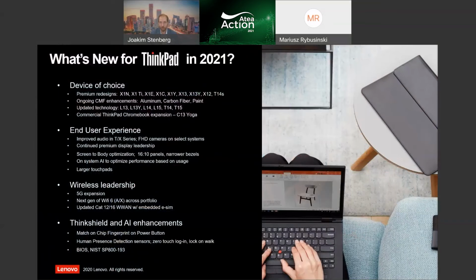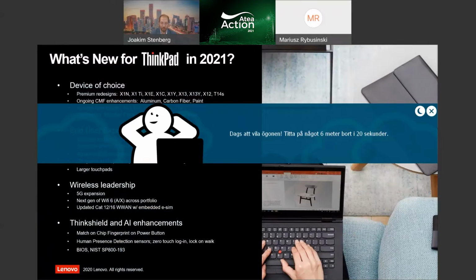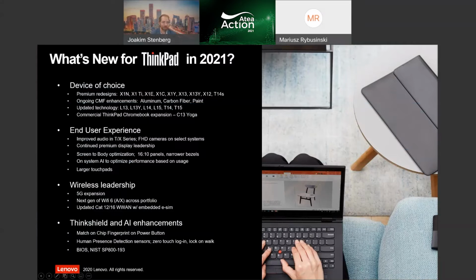So digging into our flagship product, the ThinkPad, and as you know, the ThinkPad is our legendary workhorse for commercial clients, and we do have some updates in 2021. I just want to highlight a few of them. So we do have the premium redesigns of the X series and T series. I will go into that later. And we do have new technology in terms of the L13 Yoga, and also a Chromebook expansion into a more enterprise type of device, the T13 Yoga.